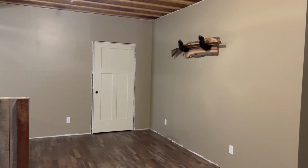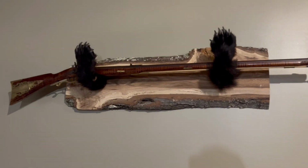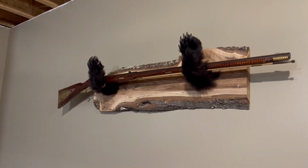And of course, he had to put up the first decoration in this area. I love it. I'll explain how he made this in a future video, but that's the paws of a bear that he actually harvested when he was in British Columbia, Canada. Anyway, okay, back to the basement.